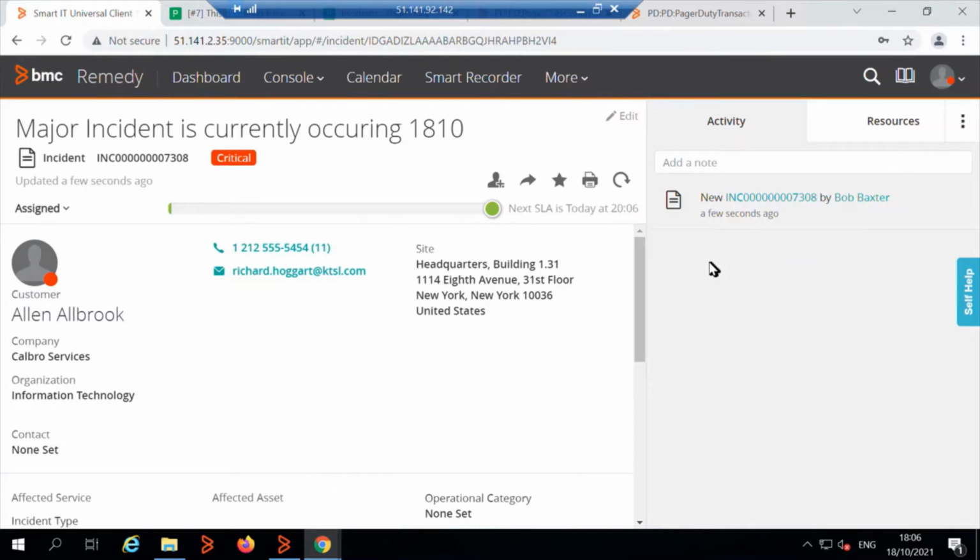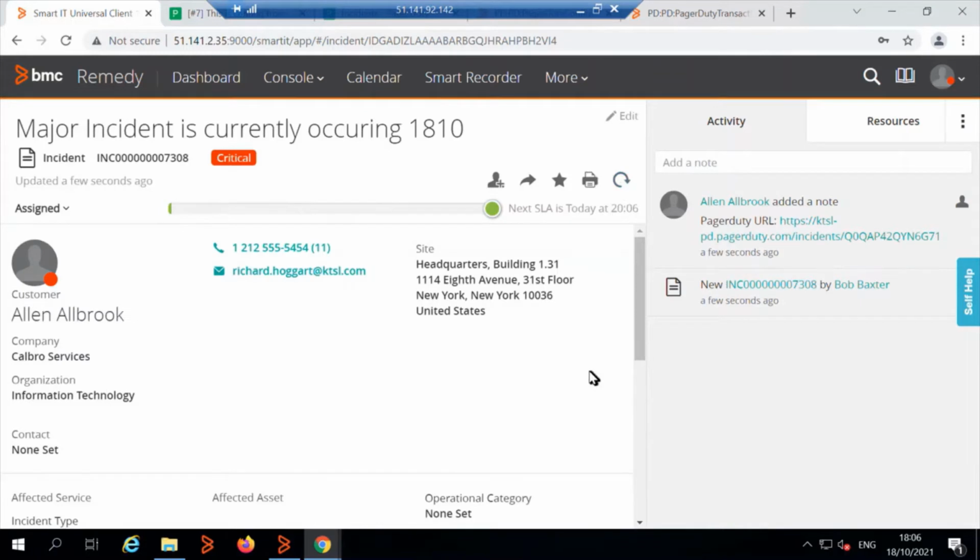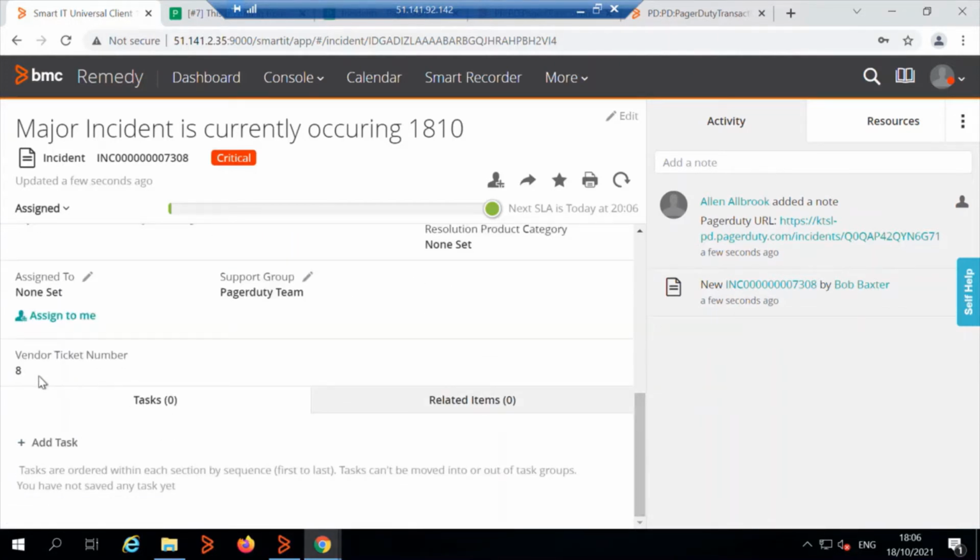Now what that's done is it's called the integration. So if I just refresh that ticket, you'll see it's almost instant. So now it's generated that ticket within PagerDuty, and it's written back the PagerDuty ID into Smart IT. We've used the vendor ticket number here. You can change that, it's configurable. It's just that it's an out-of-the-box field, so it makes it quite simple in terms of the integration.